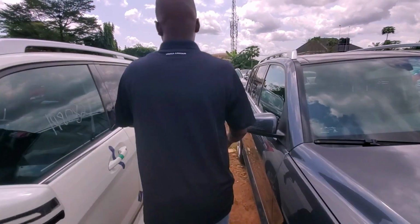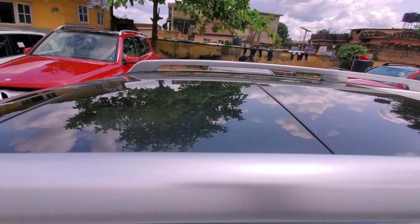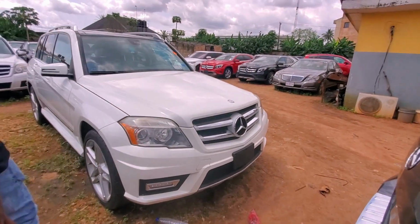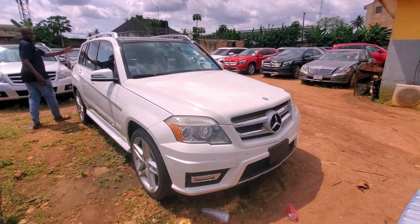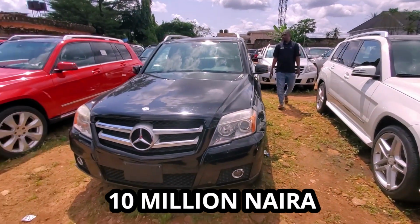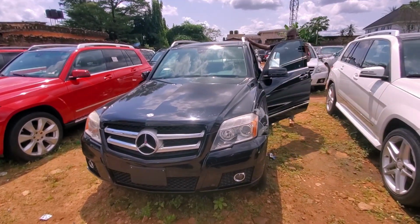All of them have panel roof, full option. See the AMG front, see the alloy wheels, see the sport side, see the carrier. The price of this one is not higher than 10 million. Push start, key. You see the motors. I can't see the inside too.